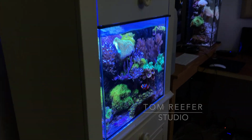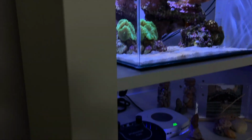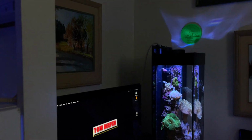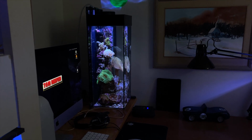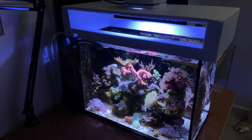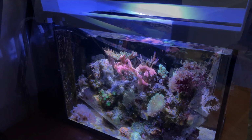New viewers, this is the 20-gallon cube mixed reef. And up top is the 5-gallon nano, LPS dominated. Back here is the infamous 6-gallon tall, 8 inches wide by 22 inches high. And over here we have the 10-gallon Peninsula, which is now a mixed reef with some nice SPS in there.